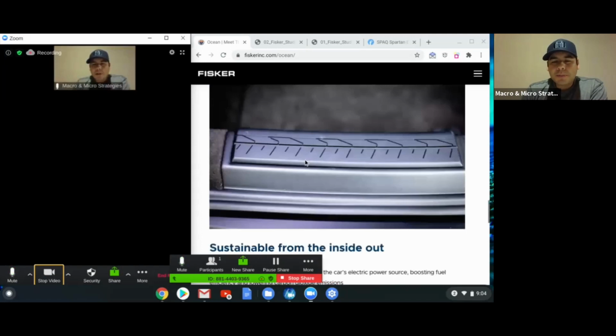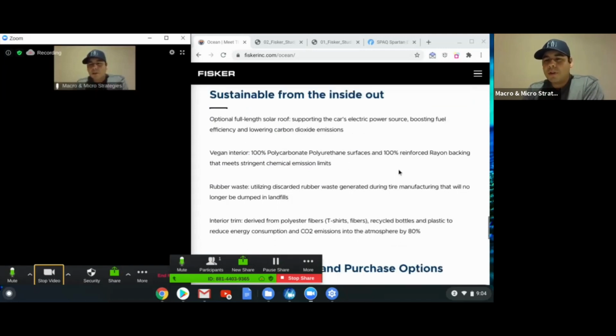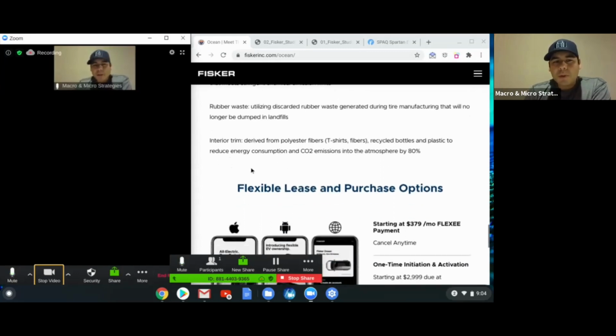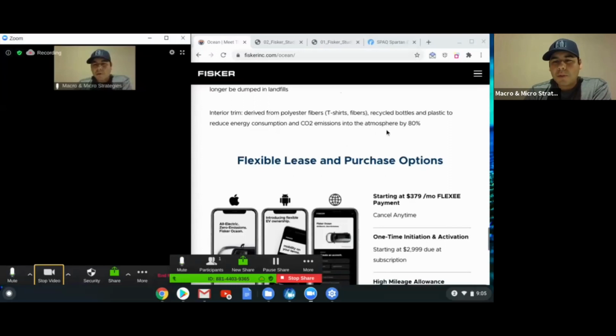Talking about the materials, as I said, they will be synthetic, so 100% polycarbonate polyurethane surfaces and 100% reinforced rayon backing that meets stringent chemical emission limits, so they are ensuring that they are friendly for the environment. Rubber waste, utilizing discarded rubber waste generated during tire manufacturing that will no longer be dumped in landfills. So they will make sure to recycle their material and to also use material that has been recycled. Imagine from a business perspective what that will do to the profit margins of this product. And then the interior trim will be made from polyester fibers and also from cotton fibers, all involving recycled materials.